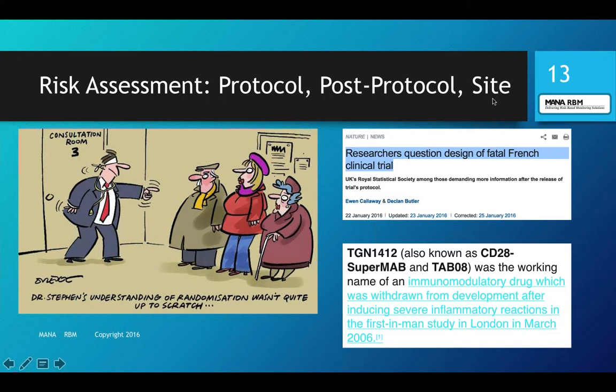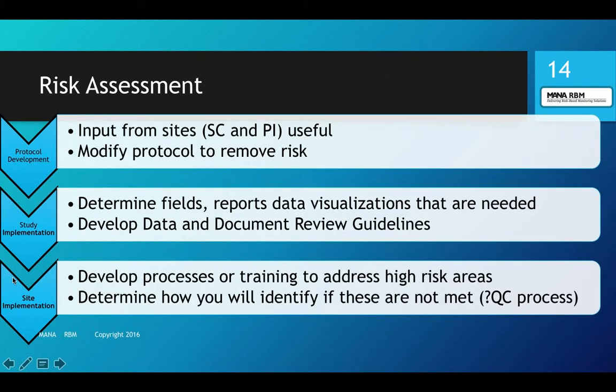So each of these levels, there needs to be a risk assessment activity. So let's go through it a little bit just to remember this. From a protocol development standpoint, one of the things that we've learned is that input from the sites, both the study coordinator and the PI, is very useful.